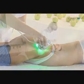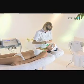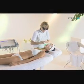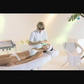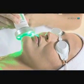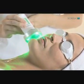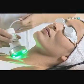The default face application time is 8 minutes for half the face, also split into two 4-minute phases. The same amount of time should be applied to the other half of the face. If you wish to treat the neck or cleavage, the application time is also 8 minutes.